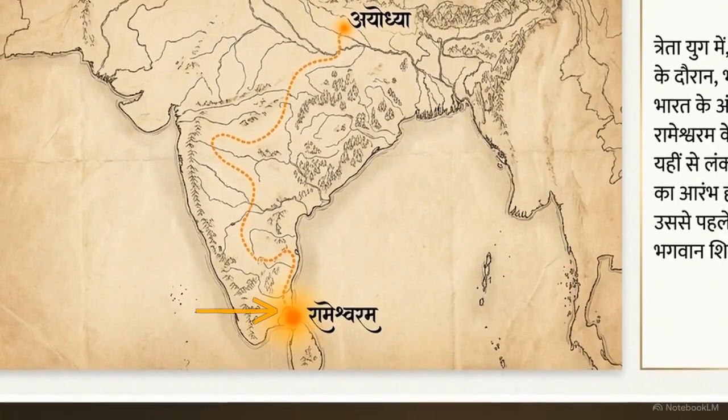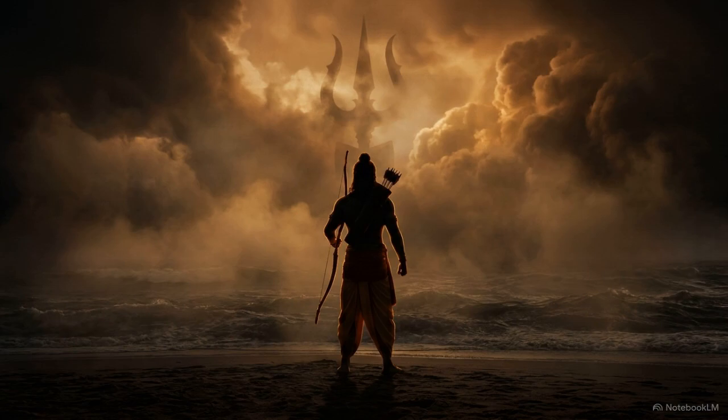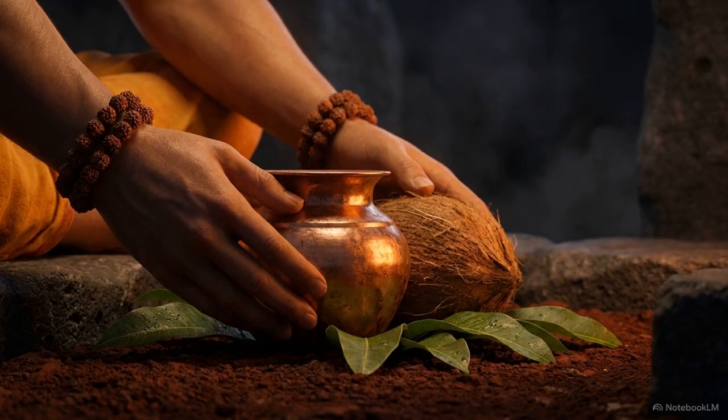His journey reached its limit at the very tip of the subcontinent, where the ocean separated his army from the shores of Lanka. Before launching an invasion to rescue goddess Sita, Hindu tradition required Ram to perform a complex puja to Lord Shiva. A ritual of this significance demanded a master scholar, a priest of the highest order, to officiate.